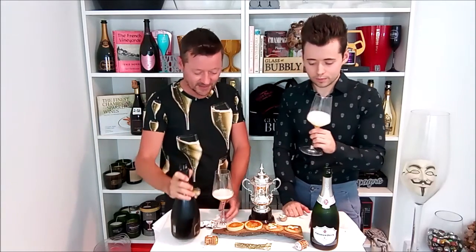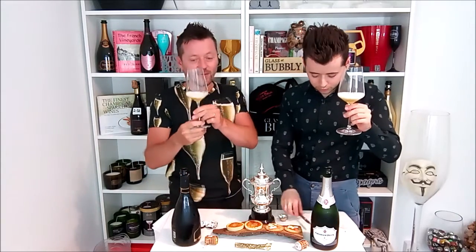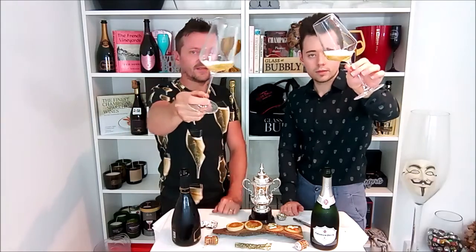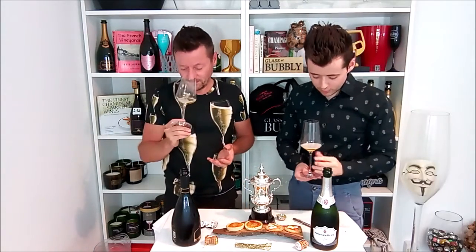There we go. So we'll be looking at the colour and the bubbles. This has a nice golden yellow colour. Very clean and clear. Nice amount of bubbles. Yes.